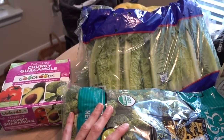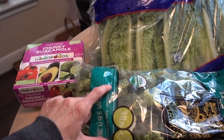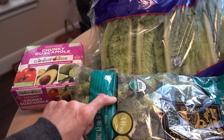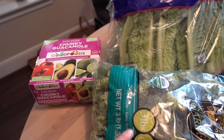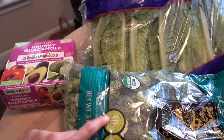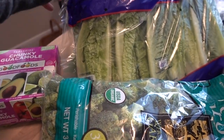Moving right along, she also got herself a large bag of the organic fresh broccoli. This stuff is pretty good. We had some of it last week during the storm that she had from her fridge, and I've had this in the past. It is a good one, and it really does keep well in the fridge for one person. If you're ever worried about that, it has a pretty long shelf life, and you'll get your money's worth out of this. It's a good deal.